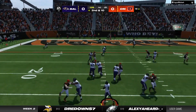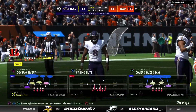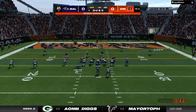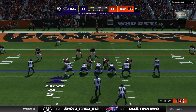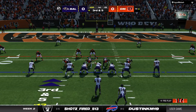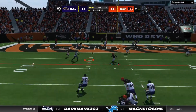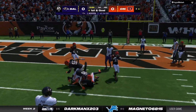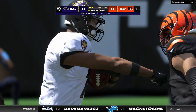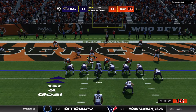Jackson. That's into the hands of Flowers over the middle. 5 yards. Now it's 3rd and 5. 5 yards on the play. And it's 3rd down. Jackson now. Working the middle of the field, and he's got a man, complete. And the Ravens are going to have 1st and goal as they try to finish off this drive with 6 points. Here we go now on 1st and goal.